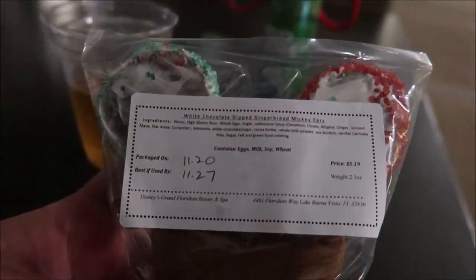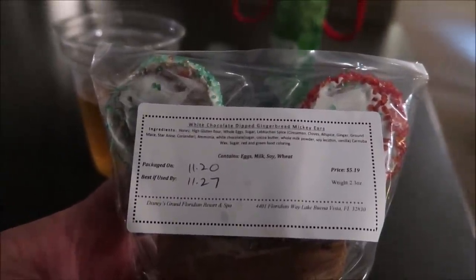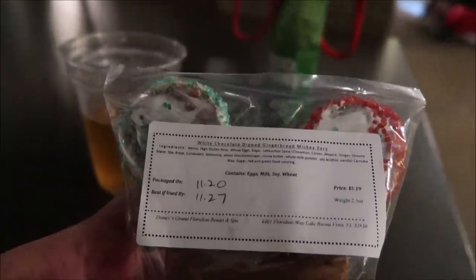Now I think I'm gonna try my Mickey gingerbread. I'm very excited. This has white chocolate on the ears with probably sugar, but I bet you it's gonna be delicious. I love how in the back they actually give you a packaging date. So 11/20, so this is only 4 days old. I'm going straight for the ears. Oh, you can see the white chocolate big time on the back. Red or green? Red. Red.